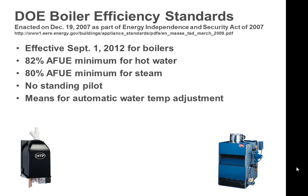In addition to codes getting more stringent, manufacturing standards are getting more stringent for energy as well. A lot of you are probably aware that we switched on the residential side from 10 SEER to 13 SEER a couple years ago. Now there's a bunch of similar things happening on the gas side of the equation. The first one coming up is this September 1st, so in 2 months. The minimum efficiency for a boiler will increase to 82% for hot water boilers and 80% for steam. Along with that, there'll be the elimination of standing pilots, and you will be required to have some kind of automatic water temperature adjustment, which generally speaking means an outside air reset schedule, but I suppose there's probably other ways you can do that.